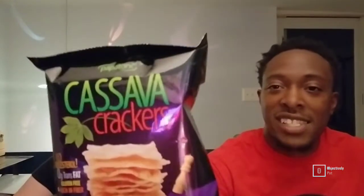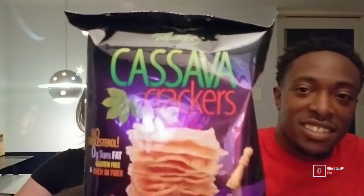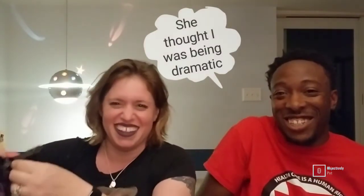The first thing is in a very expensive and exquisite looking package called cassava crackers. I have a feeling they won't taste good because the packaging is so fancy. I want to open this up without making a lot of noise, even though I don't think it's possible. This package is incredibly hard to open. Just open it. It's hard to open. It really is hard to open. You might have to use your teeth.